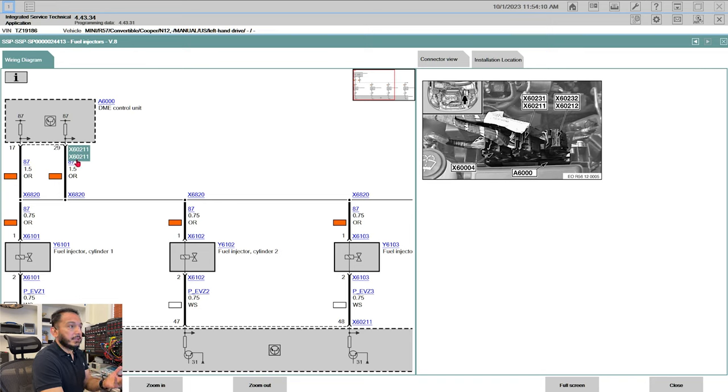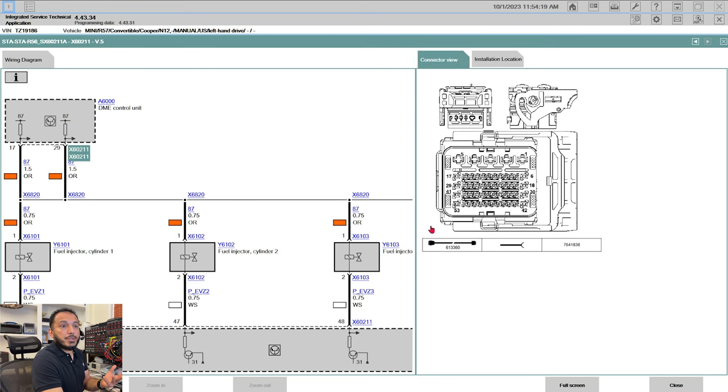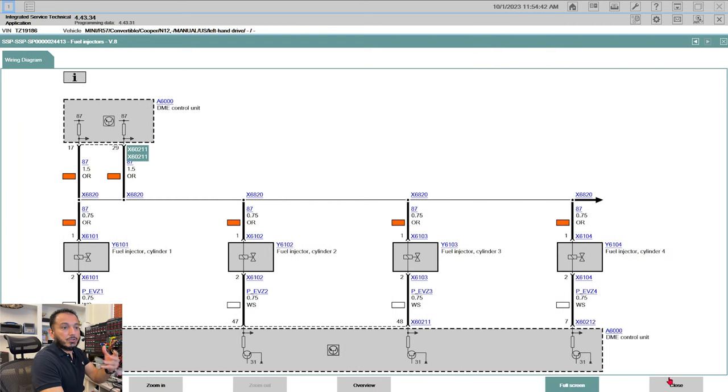So we have X60211, so it's the center connector. You see, that's very important. Installation location, that's where we are, and the connector view. So you can see where the pins are located on the computer. And on the Mini Cooper, at least, if you remove the connector, the numbers are actually on the computer as well. When you're here, you want to go back to full screen: click on the image on the left side, right where I have my mouse, and then click on full screen. If you click close, it's just going to close the document.